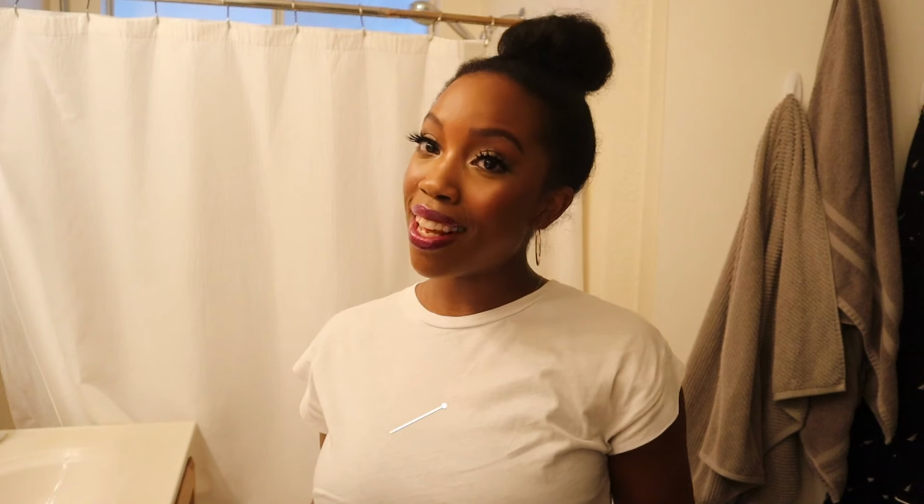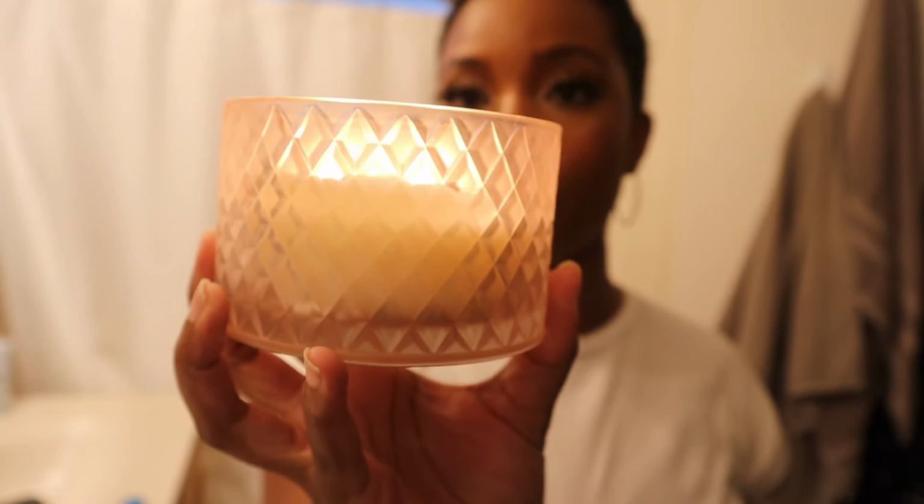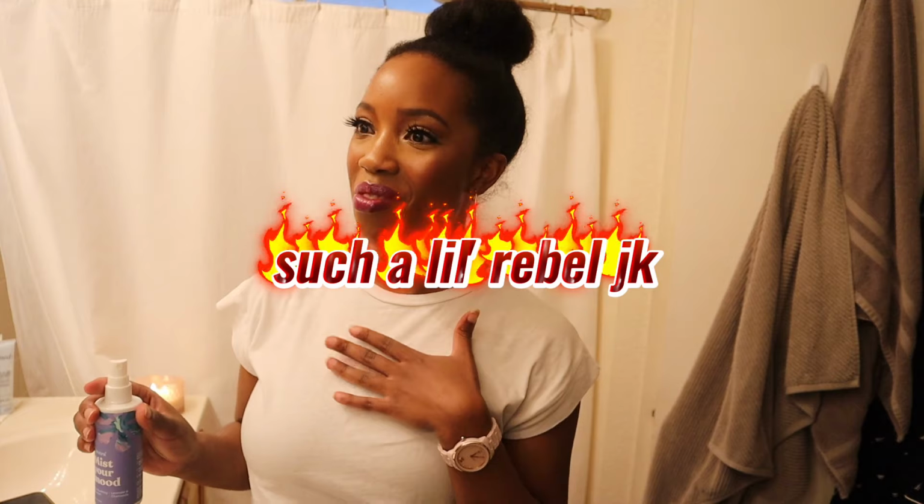I just got home, so I'm ready to take off all my makeup, get in the shower, and just get cozy. But first, we have to set the vibes. I remember when I used to live in the dorms and I would sneak candles in my dorm.